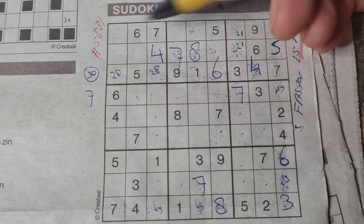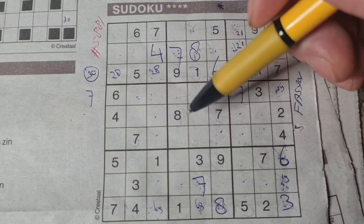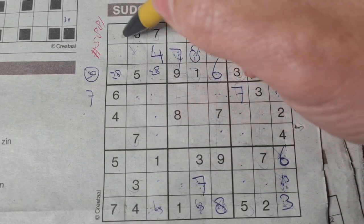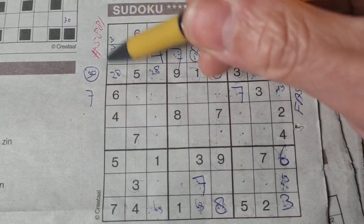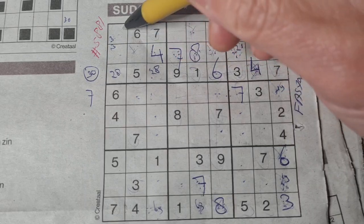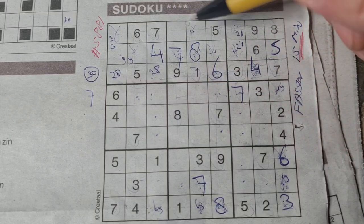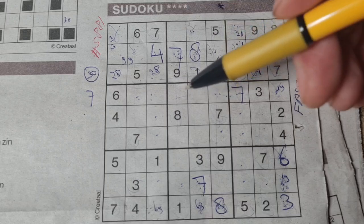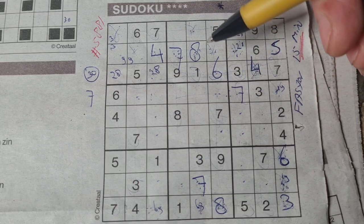1, 3, 9. 3 missing numbers in this big square. One of the missing numbers is 3. We have a 3 in the second column, so no 3 in this box. So the 3 could be here, could be there. One of the missing numbers in this big square is number 9. We have a 9 in this row, so no 9 in this box. So the 9 could be here, could be there. Need a 1 also here. Well, will be difficult.